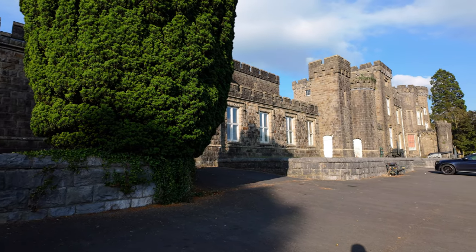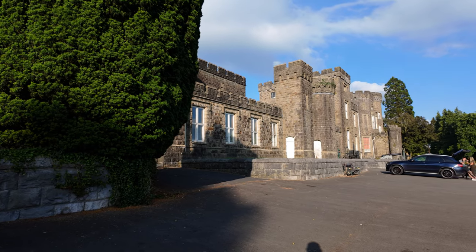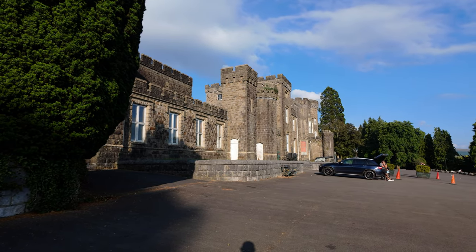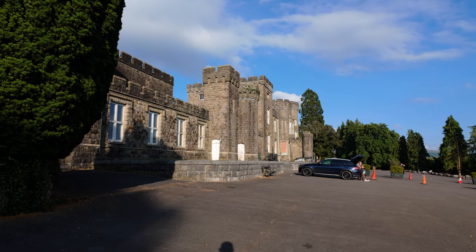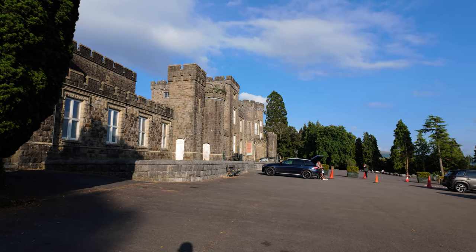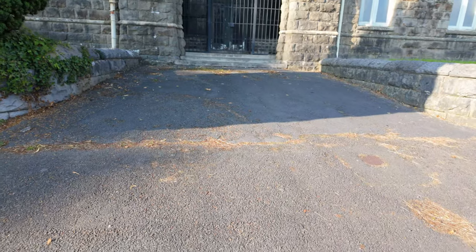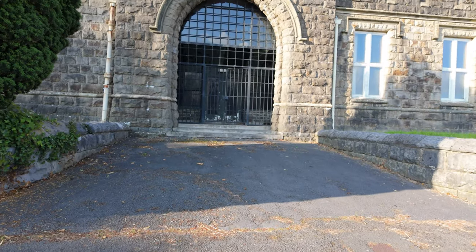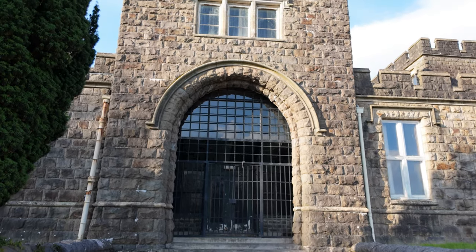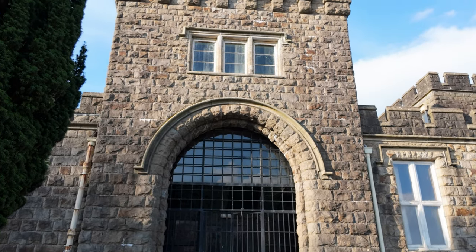Beyond its walls, Cyfarthfa Castle is surrounded by 160 acres of parkland. The gardens are a perfect place for a leisurely stroll, a family picnic, or simply to enjoy the serene beauty of the landscape. The lake with its charming swans and ducks adds a touch of tranquility to the experience.